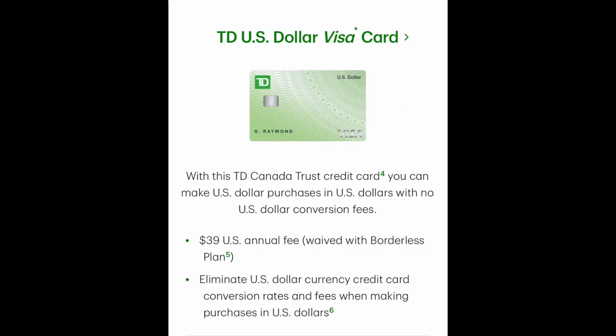And then they also have a TD US dollar Visa credit card. And the annual fee on that is $39. I'm going to assume it's $39 US dollars. And I don't know if there's any rewards program attached to it, but that's the credit card that they have. And that annual fee is waived if you have certain TD products as well. So that's just kind of an overview of some of the items that are out there.